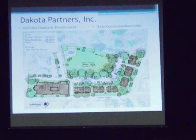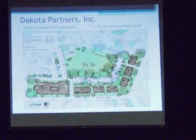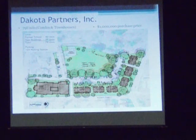Dakota was responsive to that in terms of providing a septic system that could receive septic from businesses in town. There was some common space that they were including, or community space, I should say, in the front end of the building here.